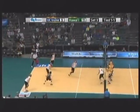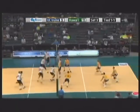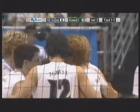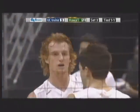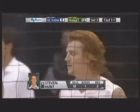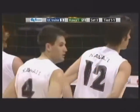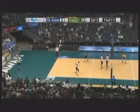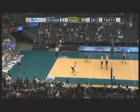Big toss off the tape. There's Hunt. Biscaro. Hunt comes up from the back row, and he's able again to rip it off the block. Great 12-9. Great play call by Biscaro that time. I think he knew that Irvine was going to commit their middle blocker on West, who's been hot. So sure enough, their middle blocker committed, and Biscaro then set Hunt out of the back row in that big set, the back row quick.